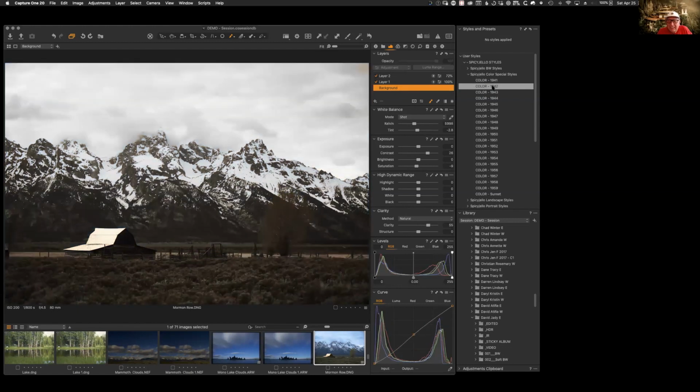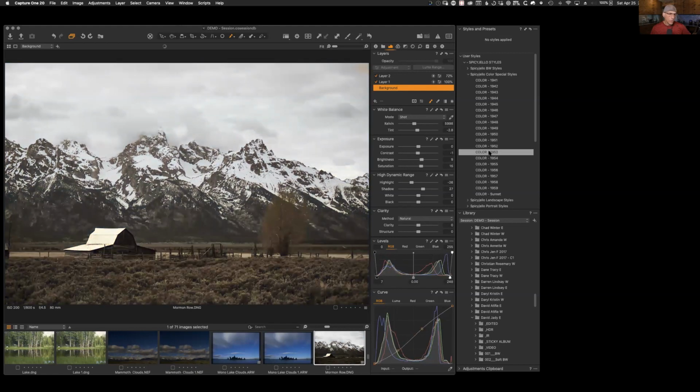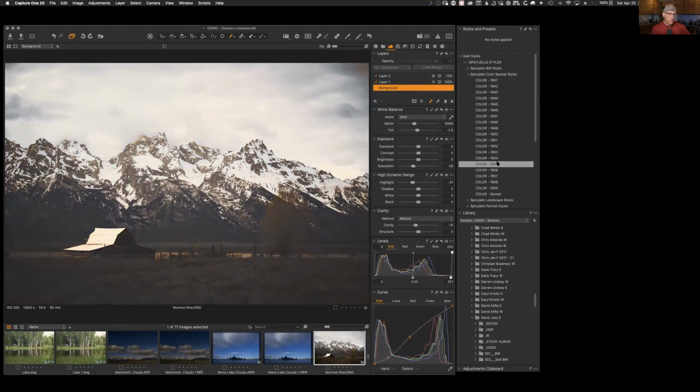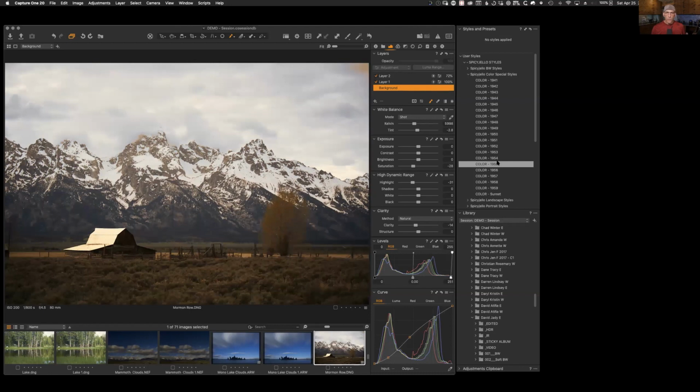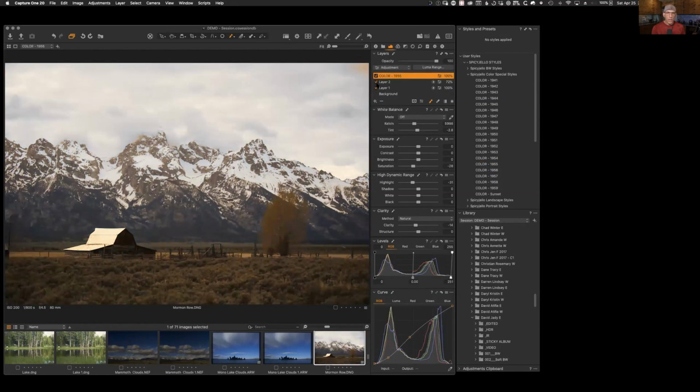So these are some styles that I created, and if you hover over them, you can kind of see what the differences are. This is just like presets in Lightroom, same thing. But here's the brilliant thing. I can right click and say apply to new layer. It's not going to apply the vignette. So now I'll just turn off these 2 layers down here. So I've applied that to the whole image, right?